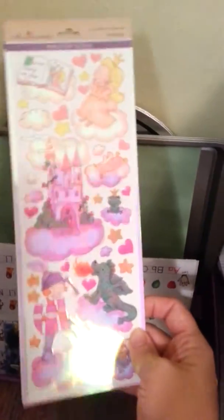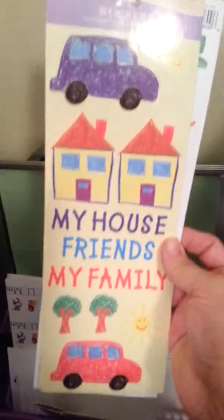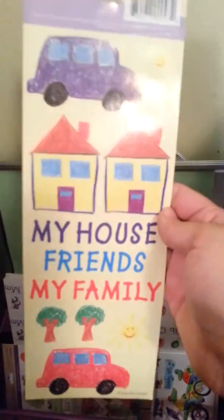More Dollar Tree stickers, princesses, knights, castles. And then this set from Dollar Tree, which is kind of cute, has words like family and house. I don't know. Haven't figured out exactly how to use those yet.